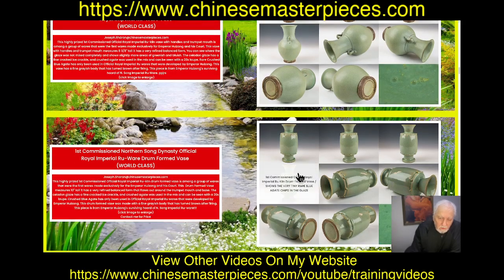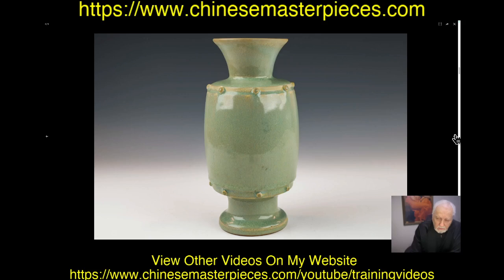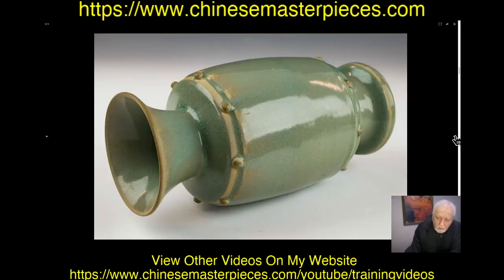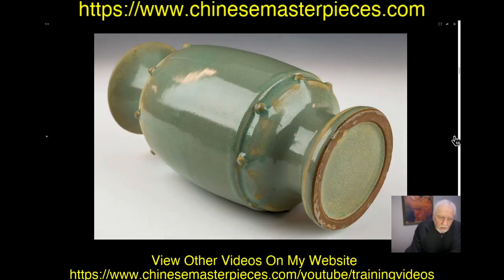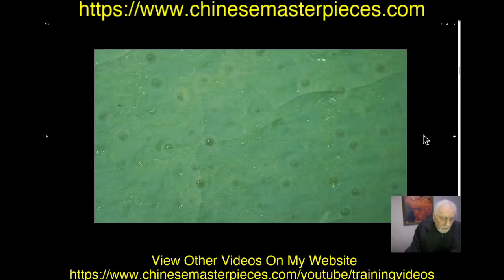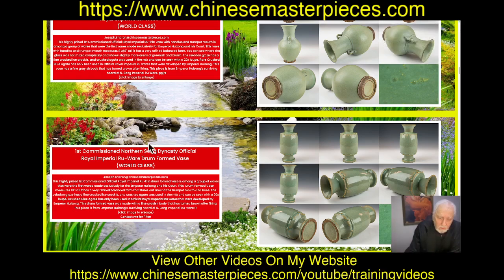These are all first commission wares here. All the first commission wares, they didn't put on any banding or anything like that on it. And they wanted to look ancient. And this is like a drum form, but many of the forms have never been actually seen before in these pieces. And you can see the agate on this piece.